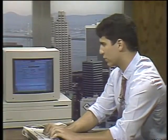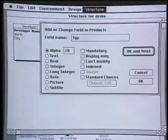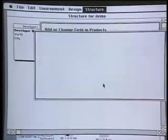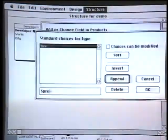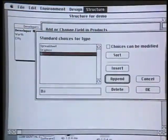I'll go ahead and accept that first field. We'll have a product name, and then a price, which we'll make a real field. And finally, we'll have a product type. For instance, you might have a graphics package, a spreadsheet. So I want to be able to pick from a list of products. So we'll have a spreadsheet, graphics, and database.